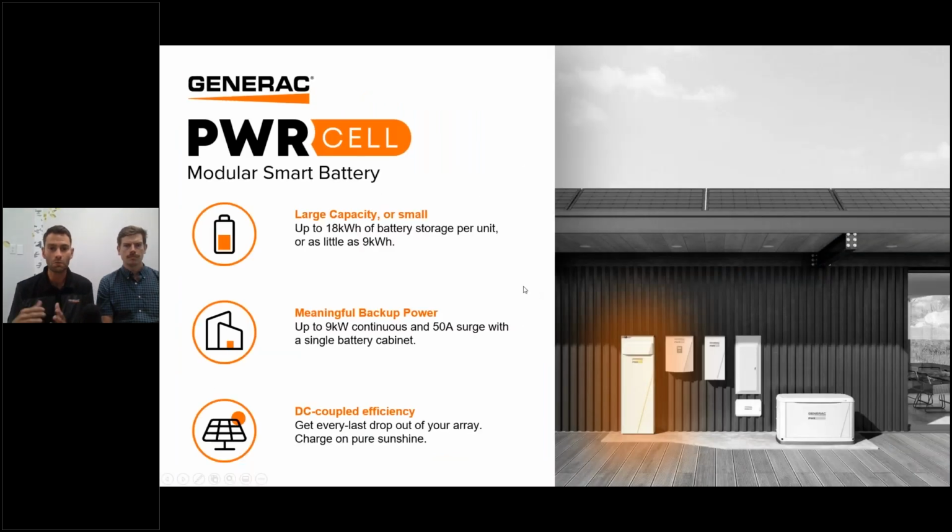All right, the PowerCell Smart Battery. This is a modular battery, which is something contractors love. You can fit between 9 and 18 kilowatt hours of capacity in a single cabinet. And if you do fill it the whole way, which most of our contractors do for 18 kilowatt hours, you're getting 9 kW max continuous output and a 50 amp surge.